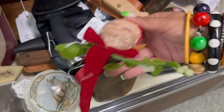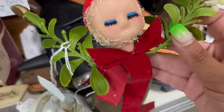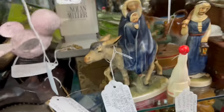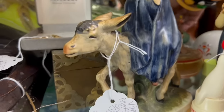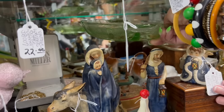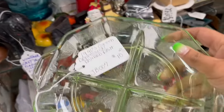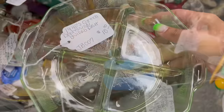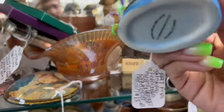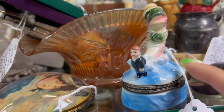It's so funny looking. It's a little mistletoe. Kind of tempted to pick that up. And then I can't help but notice this comes like $7 after the discount. Ooh, got it. I think I'll pick that up for my weekly variety sale. I feel like that will do well at $7. This is kind of funny too. I don't usually buy these things. People love them, but I like that he's fishing with the person. That would be a good gift.